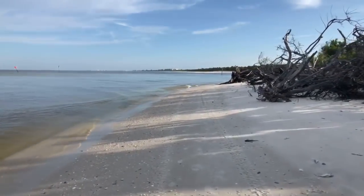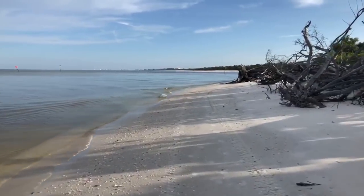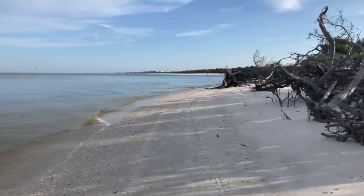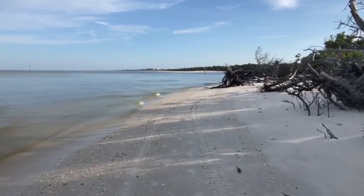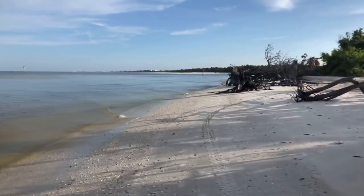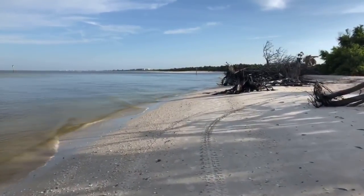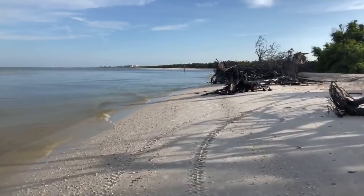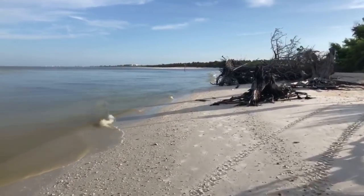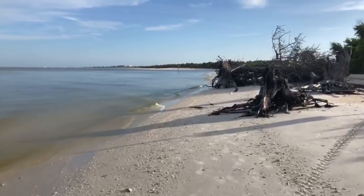We have sadly lost a lot of sea turtles, nesting sea turtles, because of the red tide. They've come up either coming to the beach to nest or leaving. They have to succumb to the red tide. We did see one on the beach here last week. That was a sad, sad sight.